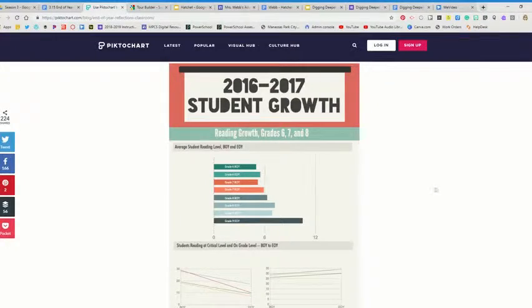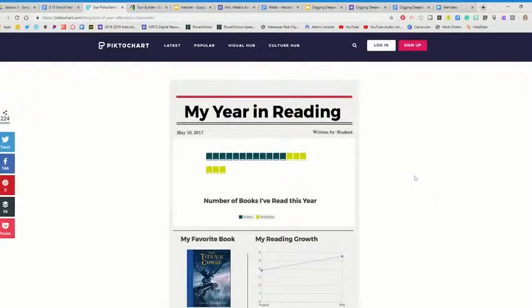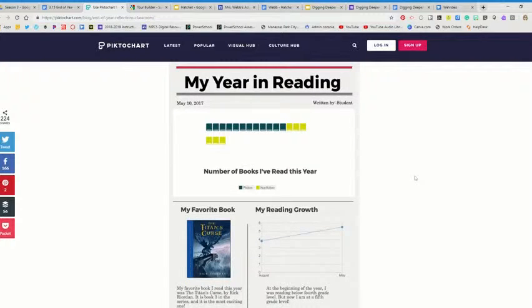You may also just want students to reflect on their accomplishments from this year. PictoChart is known for infographics and is great to use with data and charts. You may have had students set goals for themselves at the beginning of the year or the semester, and using this tool is a good way to visually see their goals achieved or the progress that they've made. Students can add images and charts that represent their performance growth. This can also easily be shared with parents and administrators.